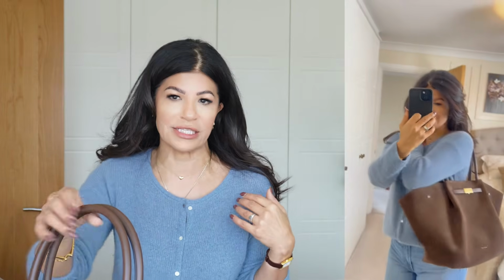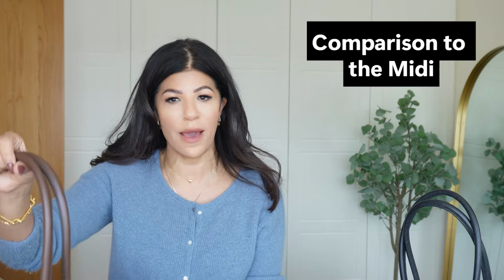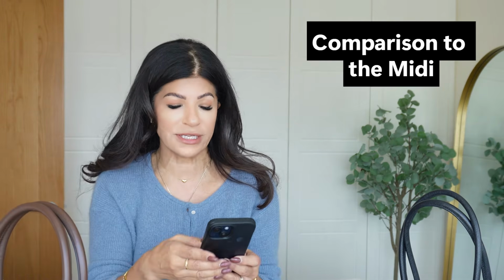And that's what I really like about this, because as well as having it on the crook of your arm, wearing it top handle, it really sits comfortably on your shoulder. And I will also show you in the cutouts how it sits on me. I'm 5'4", and that way you can see when it's on my shoulders where it sits on my body. Actually, this might be a good time to compare it against the Midi. So the main difference in the Midi is obviously the size.